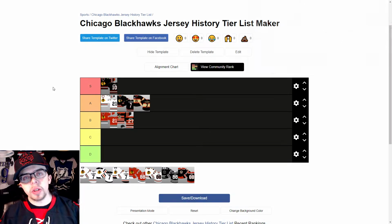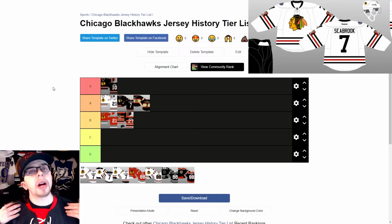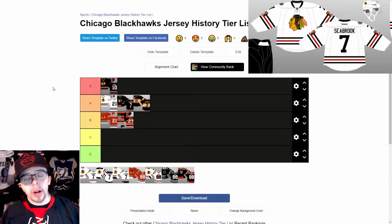Next up, onto the 2015 Winter Classic jerseys. These jerseys here are fairly similar to their current away jerseys. One of the main differences though is the shoulder patches have been moved down to the arms there, and I do really like that addition, or at least that change, a lot.